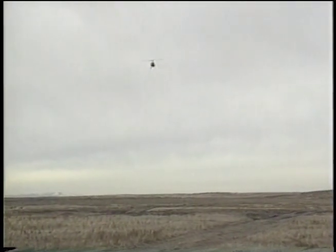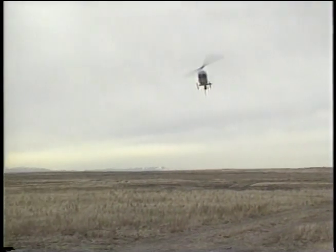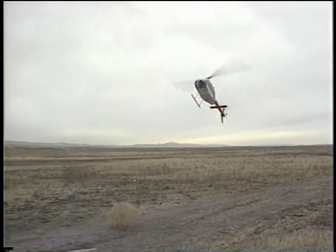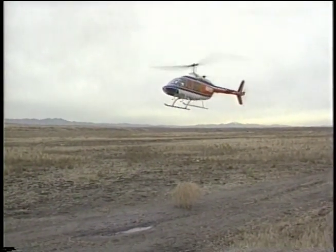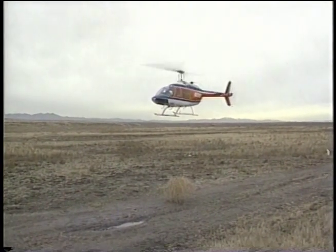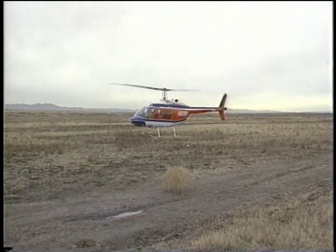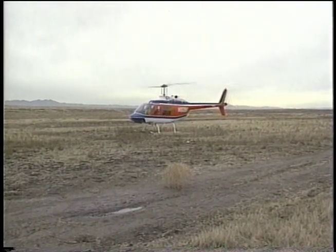practice autorotation. Here, I have completely lowered the collective and removed all power to the rotor system. The helicopter descends rapidly at this point. As I approach the landing site, I ease back on the cyclic, raise the helicopter's nose, and slow the forward airspeed and rate of descent. Now, I level the helicopter, and using the stored up inertia in the rotor blades, I cushion it to the ground, completing the autorotation.